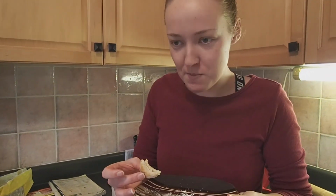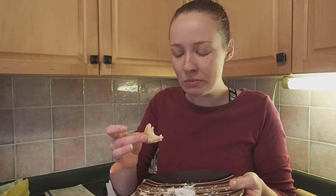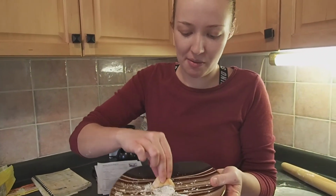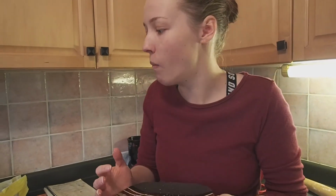Oh, there's icing sugar all over it. You can always tell who's been eating the beignets at Disney. They're walking around with icing sugar all over their face. Anyway, so that's our beignets, and they are done. Woohoo! Yummy.